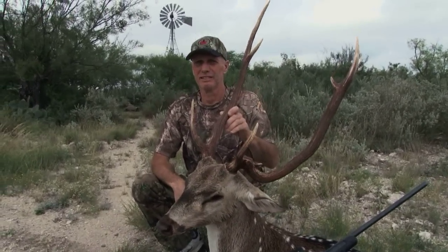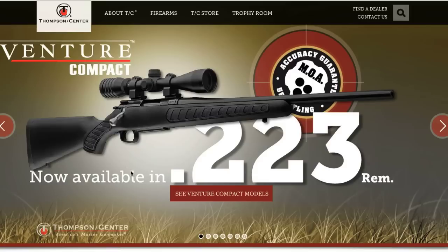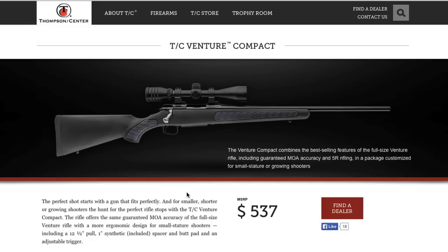It was truly awesome, and everybody from Thompson Center has thanked them for, and Smith and Wesson for putting it on, and it's truly appreciated. And I'm glad I won it. And I'm glad I'm using it, and I'm glad I got a deer. Congratulations on a successful hunt. To learn more about the Thompson Center Venture Rifle, check them out online at tcarms.com.